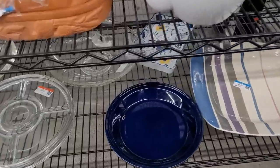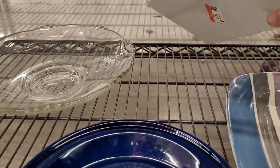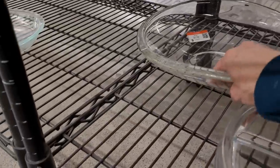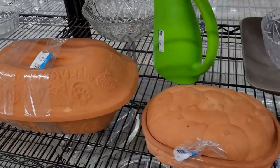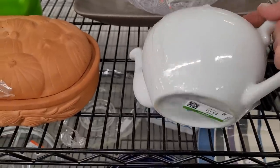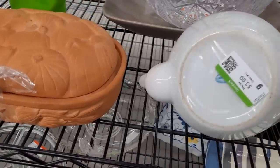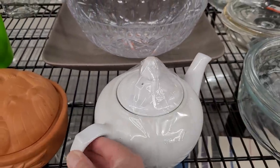Don't forget to look down low and up high on the shelves, all the way at the back. If you see something that looks interesting, pick it up, feel its weight. You can tell a lot by feeling the weight of something as far as quality goes. Nice white teapot. This is Cordon Bleu. That doesn't really have a lot of resale value, although it's a nice simple design.